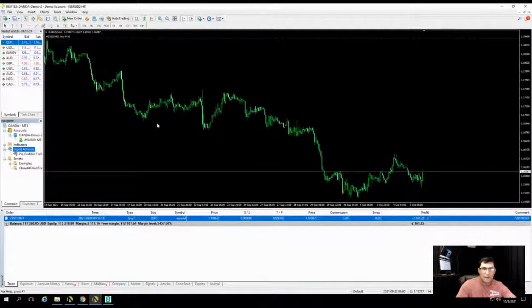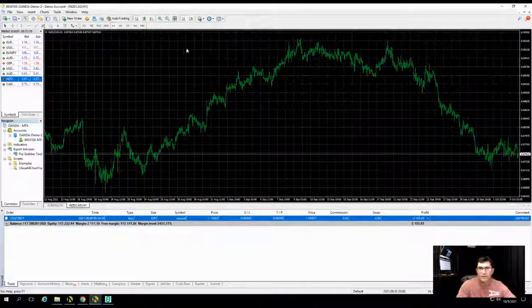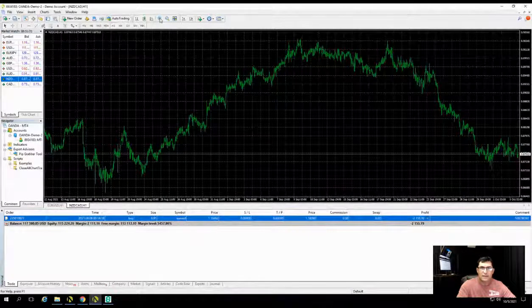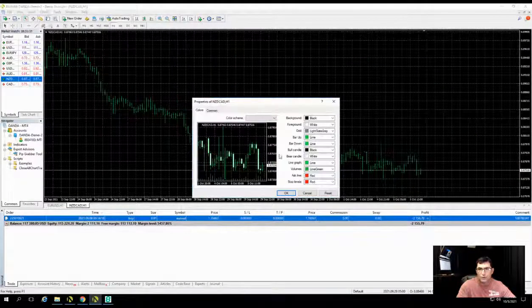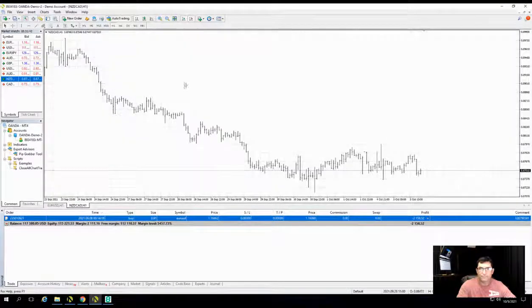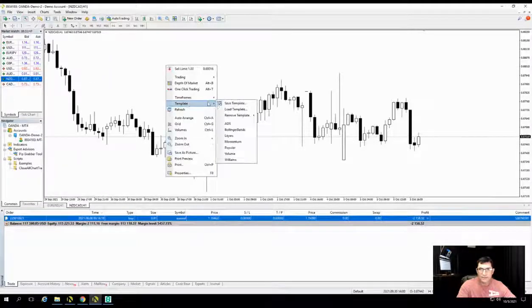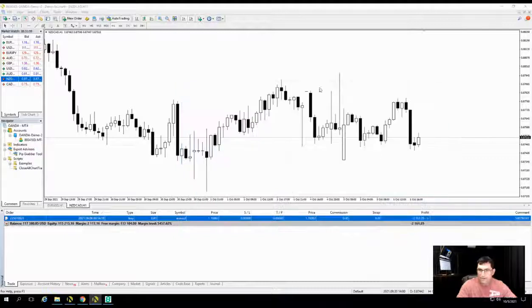Okay, perfect. So let's open up the New Zealand CAD right here. And let's put in, let me get this into, there we go. All right, so I'm going to save this template as default right here, so if I do open up another one, it'll be in this format. All right, there we go.